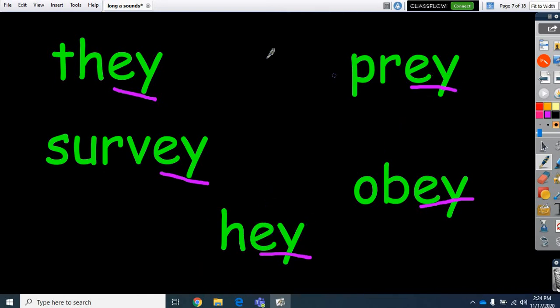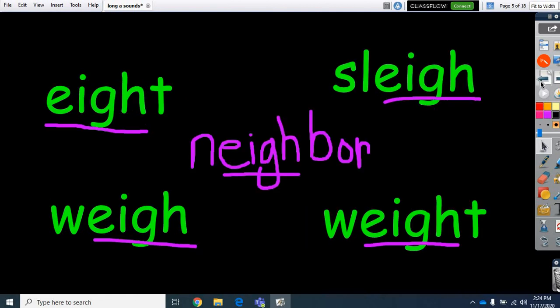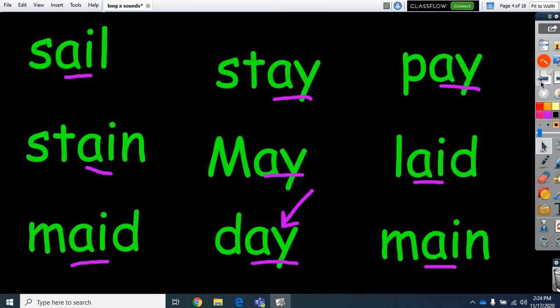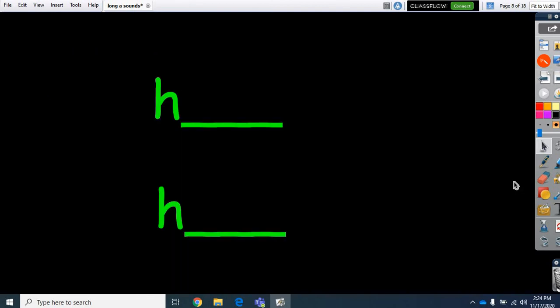So we have talked about lots of different ways to make that A sound, that long A. We can have EY, like in these words. You can have EA, like in these words. You can have EIGH, like in these words. Or you can even have AI or AY, like in these words. Lots of different ways. I know that's confusing. We're going to practice that just a little bit today.